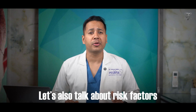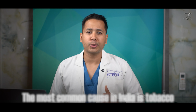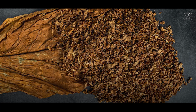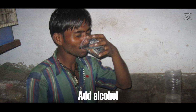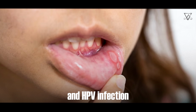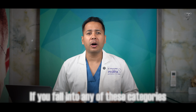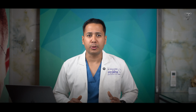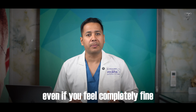Let's also talk about risk factors because awareness is the first layer of prevention. The most common cause in India is tobacco in any form, smoking, chewing, or gutka. Add alcohol, poor oral hygiene, ill-fitting dentures, and HPV infection to that list, and the risk increases even further. If you fall into any of these categories, you should get screened at least once in a year, even if you feel completely fine.